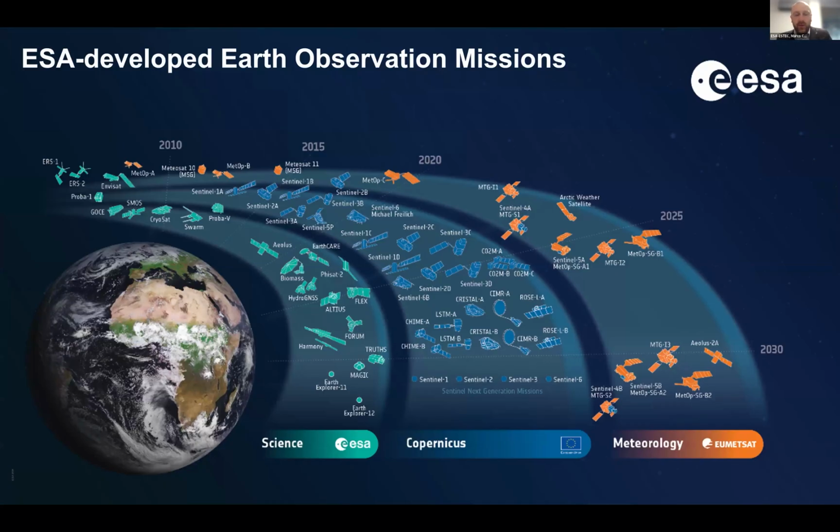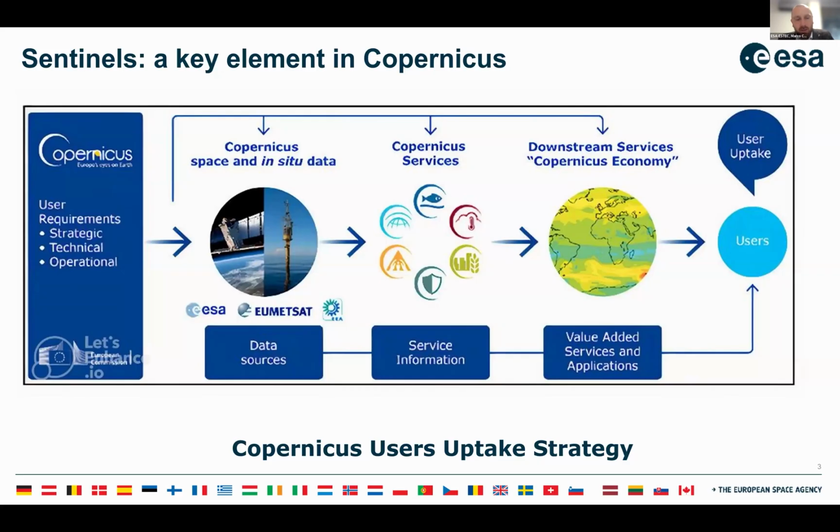So very quickly, today I'm focusing on CHIME, the Copernicus Hyperspectral Imaging Mission for the Environment. It's a mission which is part of the Copernicus program, for which ESA is basically the implementation actor for the European Commission. CHIME in particular, within the Copernicus ecosystem, provides spaceborne measurements and subsequent products to stimulate the uptake from end users.